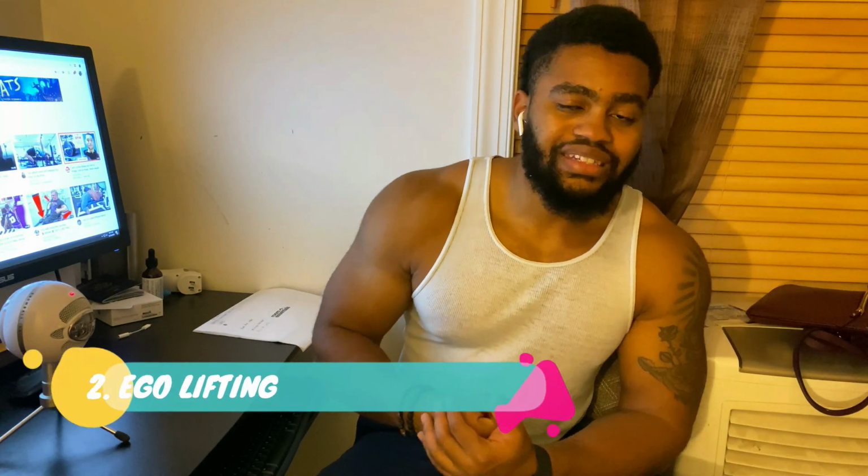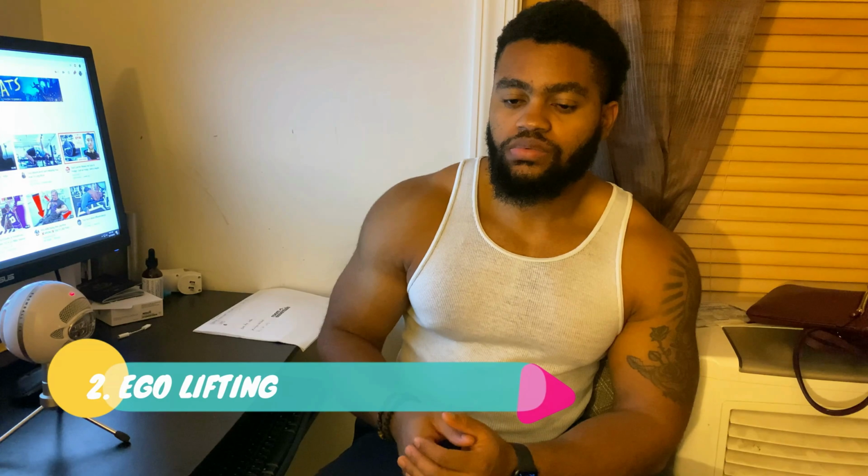The second common mistake that I see beginner lifters making in the gym would be ego lifting, all right? We've seen this a bunch of times. I've been guilty of it myself. There's still some intermediate and advanced lifters who are also currently guilty of it. You walk in the gym, you think you're gonna load up a bunch of weight. Instead of focusing on form, you sacrifice form, and what happens ultimately? You put yourself at a greater risk of getting injured.